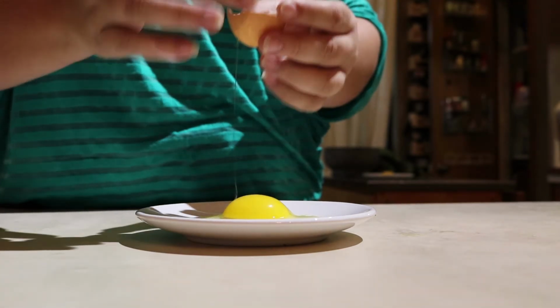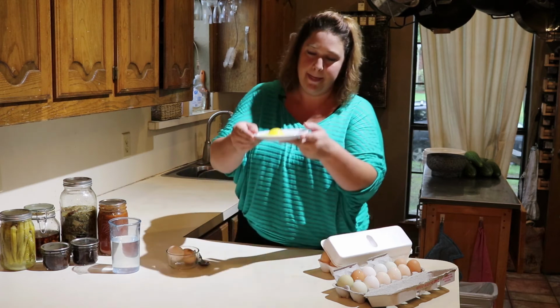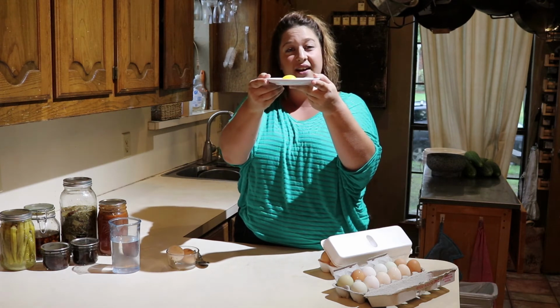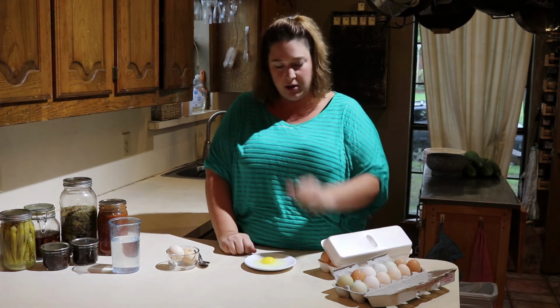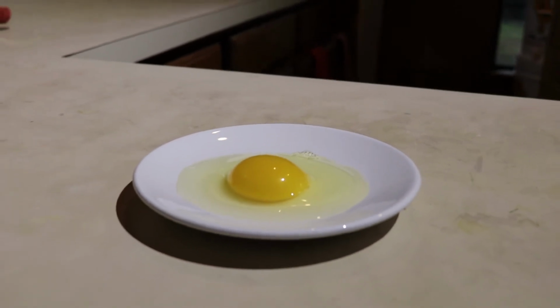So I just cracked one of the fresher eggs, and I want to show you. Let's lift this up. See how high that yolk is sitting? See how it's nice and firm and sitting up? That is a sign, again, of a fresh egg. So if you crack an older egg, then the yolk is going to be a little bit flatter, the white's going to be a little bit runnier, and that's just something that happens as the egg ages.